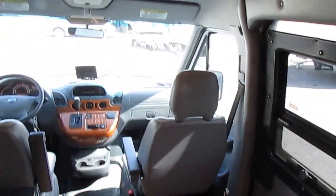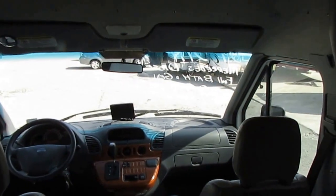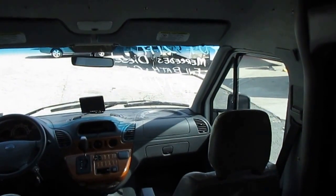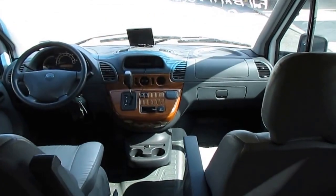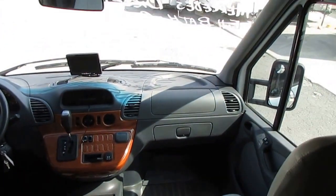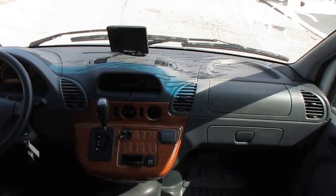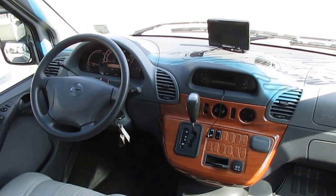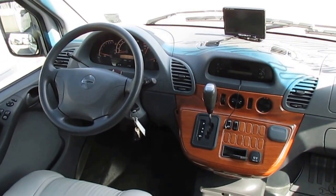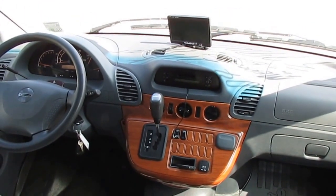No extra fees, no dock fees, no prep fees, no tag and title fees. These other dealerships, you're going to pay a couple $1,000s in fees, and all those fees are 100% dealer profit, completely unnecessary to purchase used or new RVs. But folks, I'm going to tell you, they do not come any nicer than this, especially in this price range.